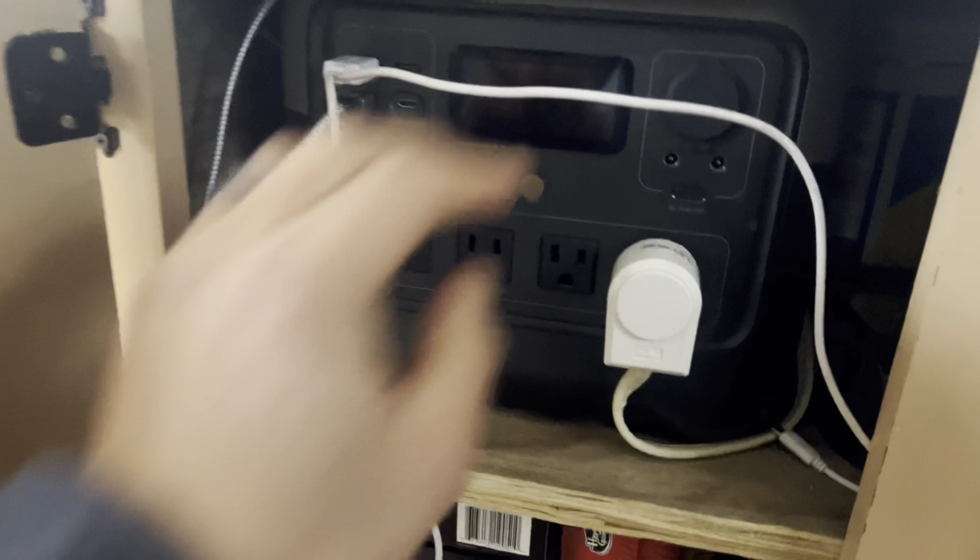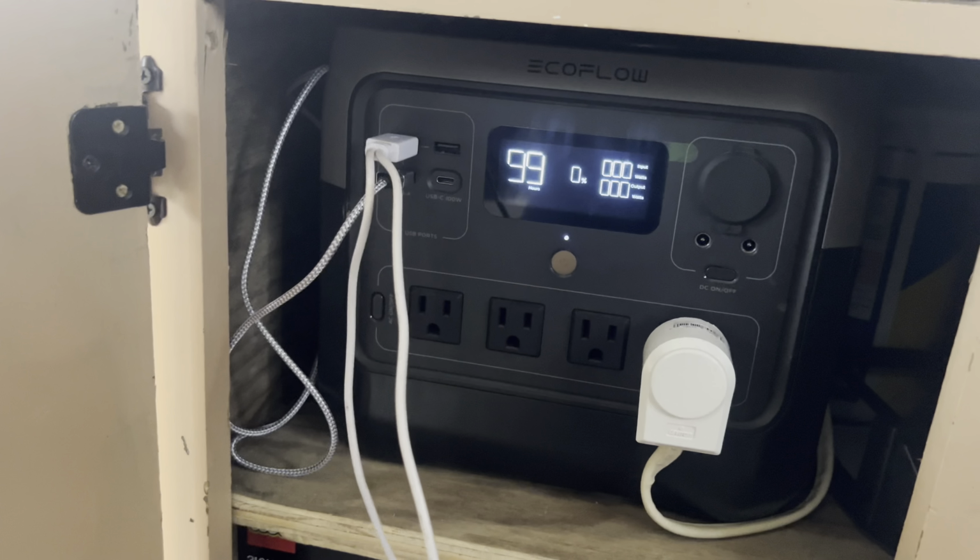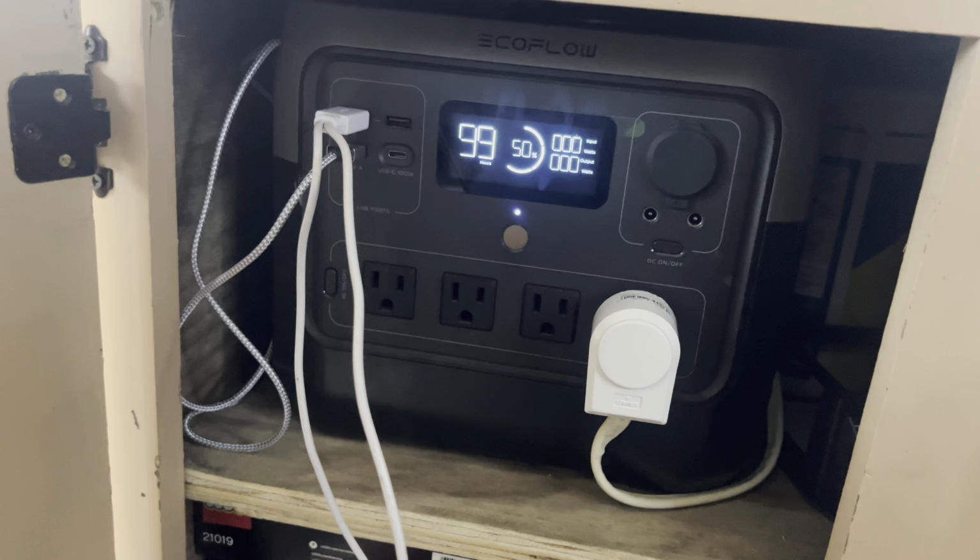It's completely off grid. So I have this EcoFlow power bank. Just turn this on. It's all wired right to this plug.